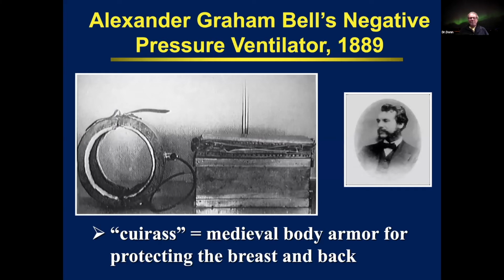That same year, Alexander Graham Bell, of course, better known for other inventions, created a negative pressure ventilator. And he modeled this after the cuirass, a medieval body armor for protecting the breast and back. Now, there's a little backstory to this in that the impetus for Bell's device came from a very tragic occurrence. He lost one of his children to sudden infant death syndrome before anybody understood what SIDS really was.